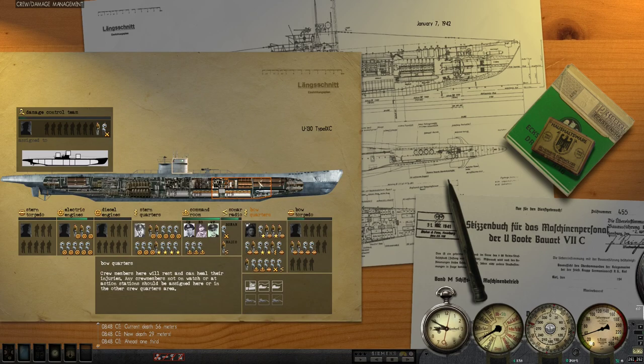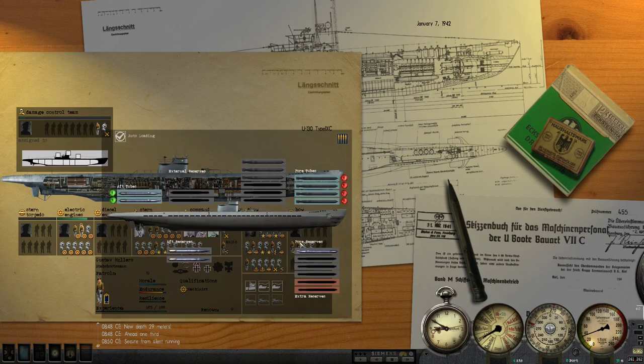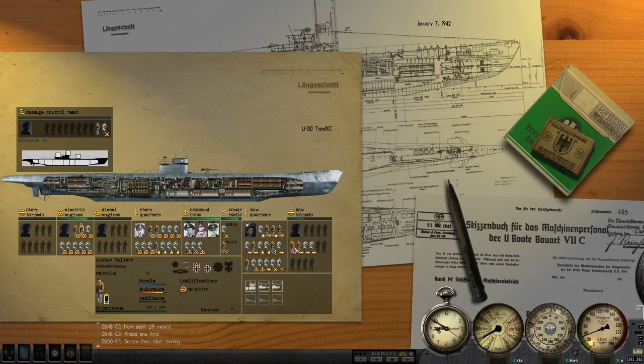We have four people in. We stopped the silent running and get the guys to load the torpedoes. But I think we have to go deeper for that. Shit. Anyways... Get one in here.